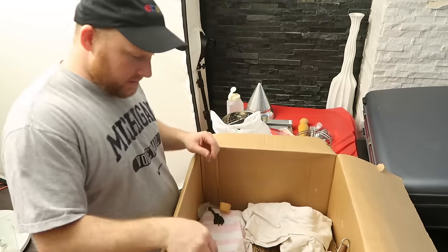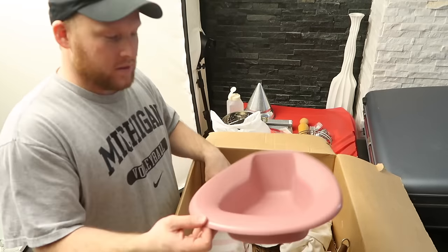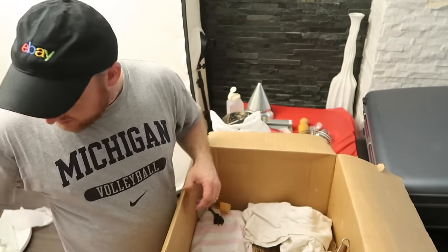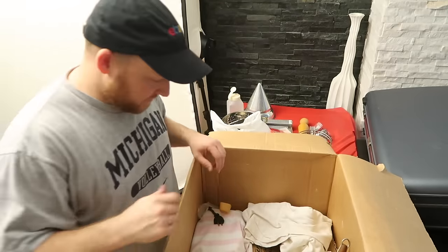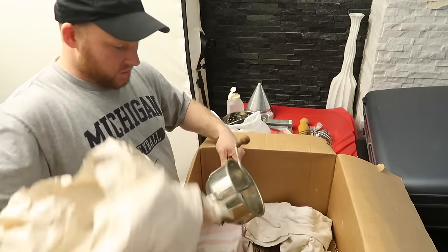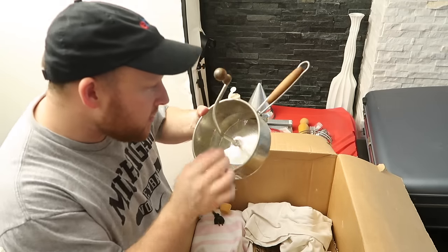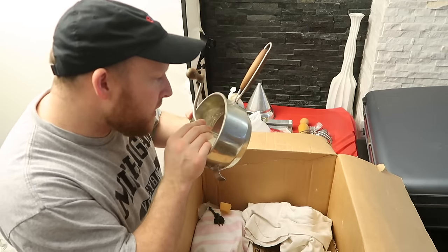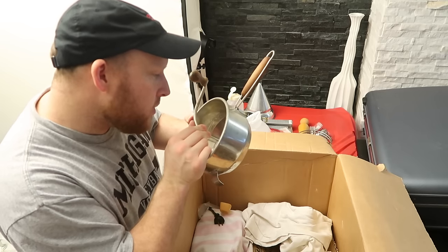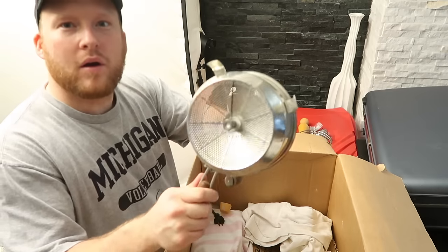All right. Oh, this is a little disgusting. But hey, it's probably been in here for like 50 years. Who knows? What is this? Anyways, that's donation. All right. Ooh, this is cool. This is... is this a fryer? No. I don't know.